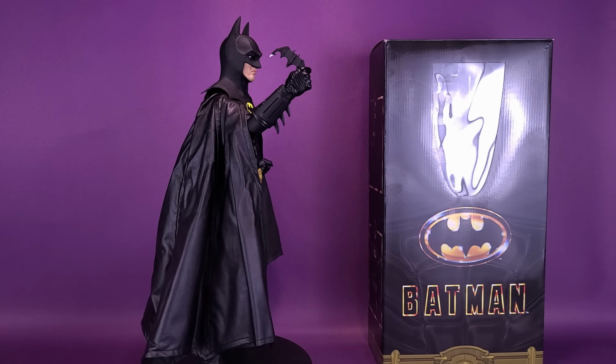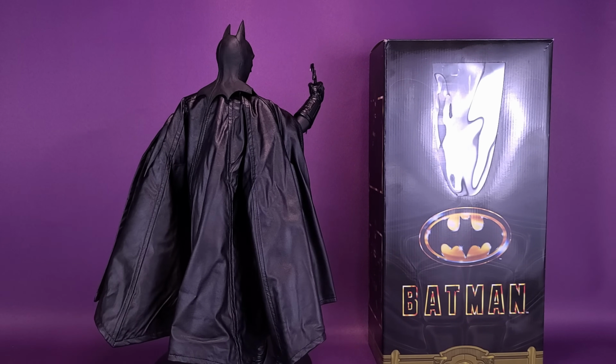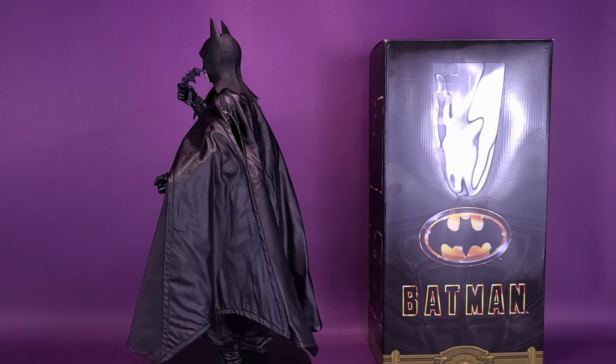If you have picked up the reissue Batman, let me know down below in the comment section what you guys think of it. Or if you still have the original one that was released years ago, when I decided to review it on a black backdrop.